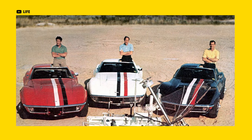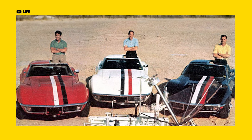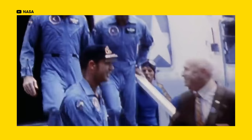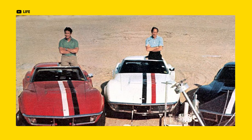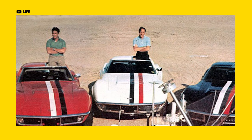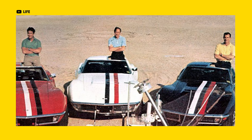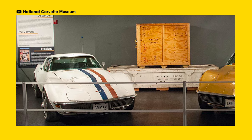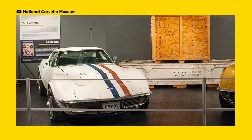The June 1971 issue of Life magazine featured an eye-popping photo that was sure to delight any fan of American muscle. Astronauts Jim Irwin, Al Warden, and Dave Scott of the upcoming Apollo 15 mission were photographed, arms crossed and tan in the Florida sun, standing in the driver's seats of their three matching red, white, and blue 1971 Chevy Corvettes, cars provided to them by General Motors for the nominal fee of $1 a year.